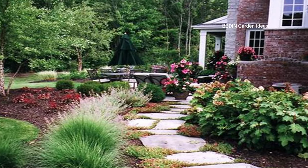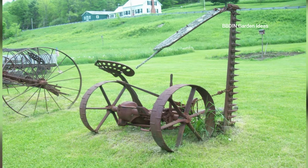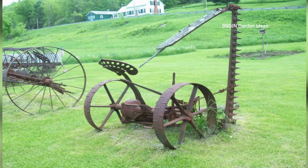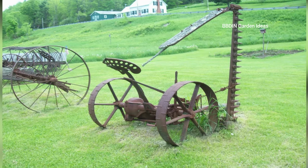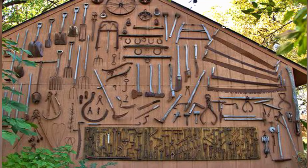Seven, antique farm tools as decor. Incorporate antique or vintage farm tools into your garden as decor pieces. Hang an old rake on a garden wall, prop up a weathered wheelbarrow, or place an antique plow at the entrance to your garden.